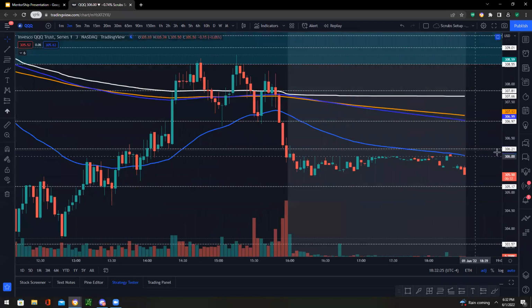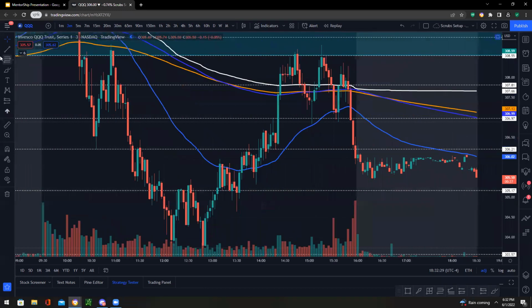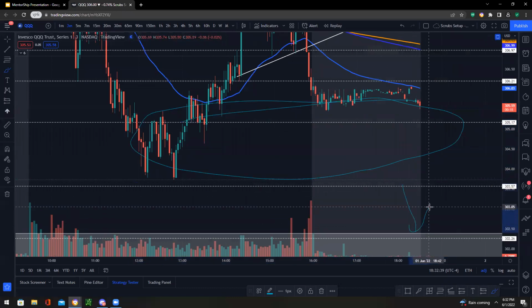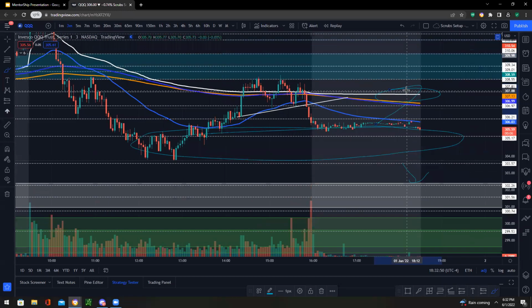What does QQQ look like going into tomorrow? Anything can happen overnight, but we did have a triple top going into the end of the day. So we could very well possibly bounce off one of these levels. If we don't bounce, we're going to go lower. If we do bounce, we'll probably go back up here somewhere. So we're either going to go 303 to 300 tomorrow, or we're going to go anywhere from 308 to 310, something like that. I hope that answers your question.